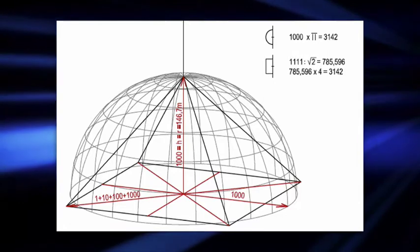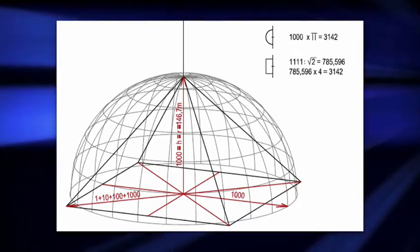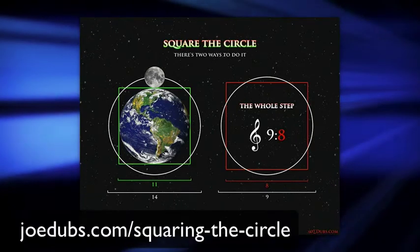This is Stonehenge and the pyramid linked together with squared circle geometry, which, as I said, is also the shape of the human body. It shows up in these cathedrals, and the same scientist who gave us that diagram showing the Stonehenge and the pyramid and the squared circle with the earth and the moon also points out that there is a very interesting musical relationship in the squared circle as well. Let's take a look at this.